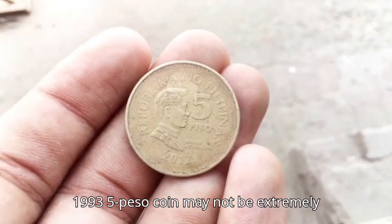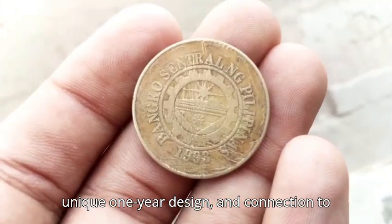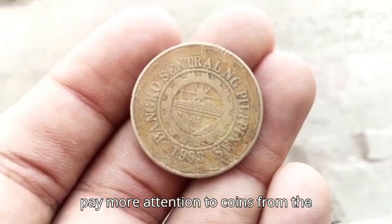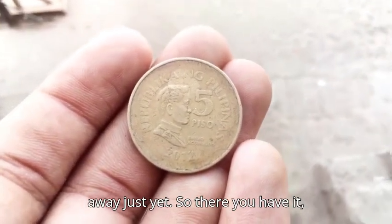The 1993 5 peso coin may not be extremely rare today, but its historical context, unique one-year design, and connection to the founding of the modern BSP make it a coin worth keeping. Collectors in the Philippines and beyond are starting to pay more attention to coins from the 1990s, especially those in high-grade condition. So don't throw that old coin away just yet.